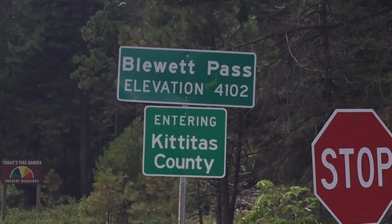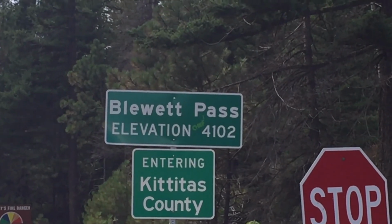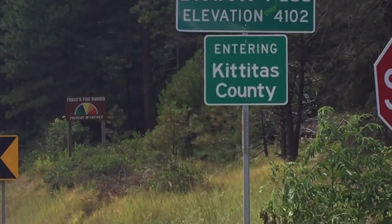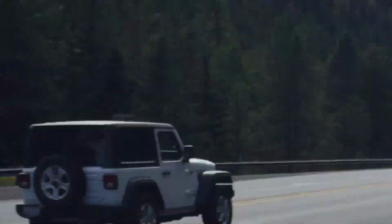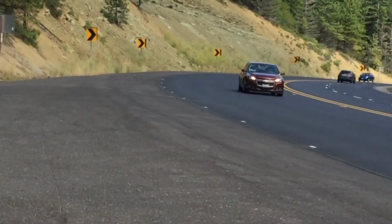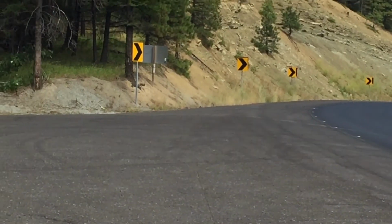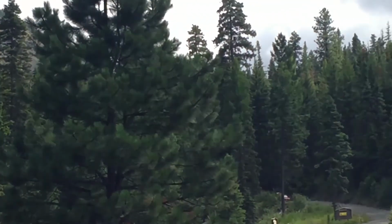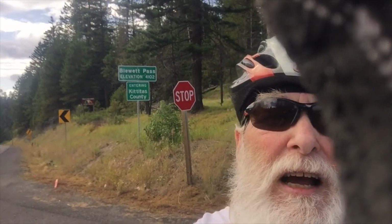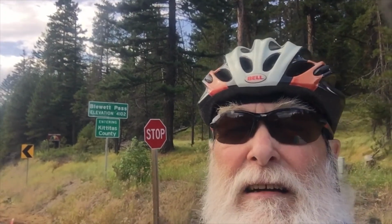There it is, official Blewett Pass, 4,100 feet at 3:45. It's been one hellacious climb. I'm a little bit ahead of Bob, but he should be coming. That's a killer of a hill. And there you can see my selfie with the sign, just to prove that I really made it here. Now all I got to do is get in about another 30 miles to Ellensburg.